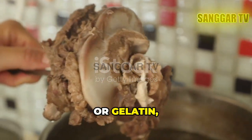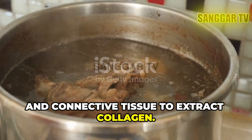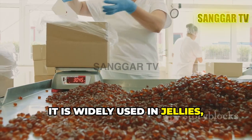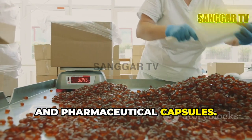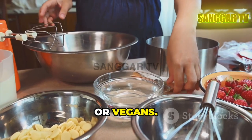Gelatine, or gelatin, is made by boiling animal bones, skin, and connective tissue to extract collagen. It is widely used in jellies, marshmallows, and pharmaceutical capsules. Gelatine is not suitable for vegetarians or vegans.